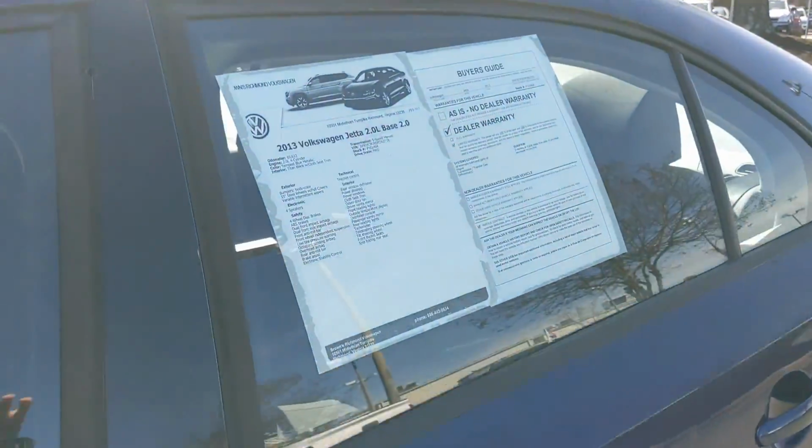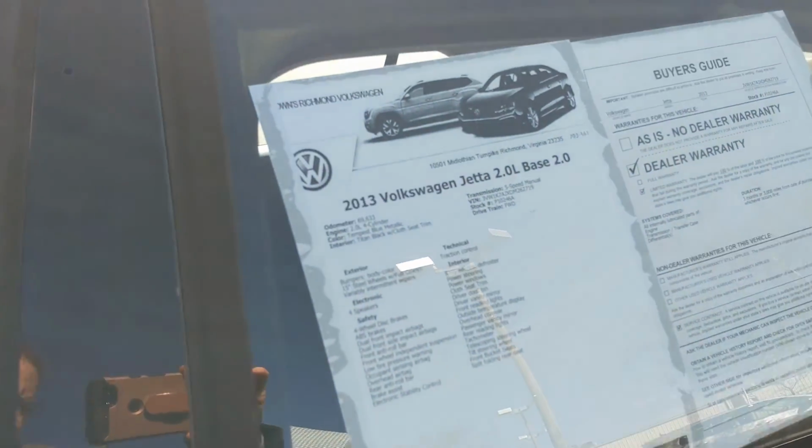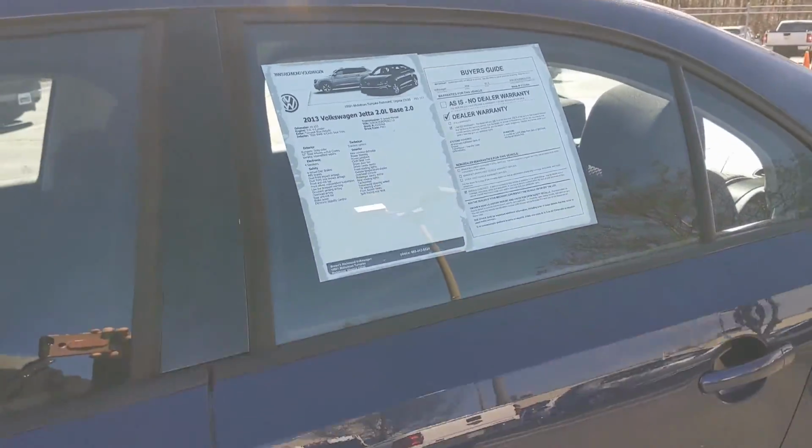It's a 2013, but it's only got 70,000 miles on it. So it's still young.